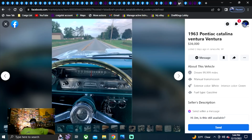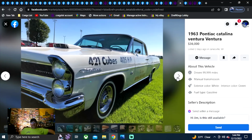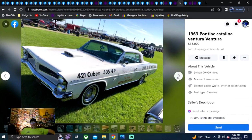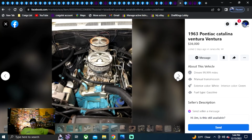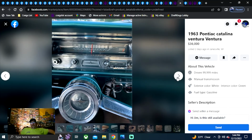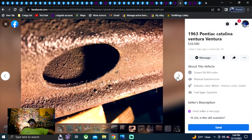On to another one. I think it's got to be a blast to drive. I dig the steering wheel. So what a great photo to put on your stuff right there. I even got a hood scoop on it. 1963 Pontiac Catalina Venture, and it's 36,000. Listed 2 days ago, Wisconsin. Check this thing out. 405 horse, 421 cubes. I'm loving it, man. Paint job's cool. Dual 4 barrels, 4-speed. I'm loving it, man. Coolest car in the episode by far. I did not see this one till just now.